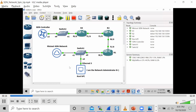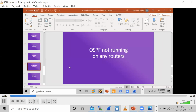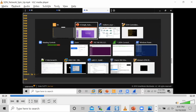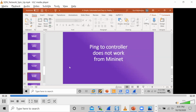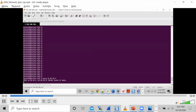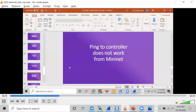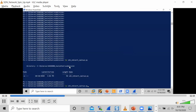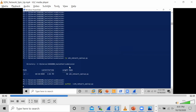And so I have used OSPF for the routing. And if you see, none of the routers are currently running OSPF. And the controller cannot be reached from the mainnet, as can be seen here. So now I'm executing the SDN spin-up code from my network admin PC.